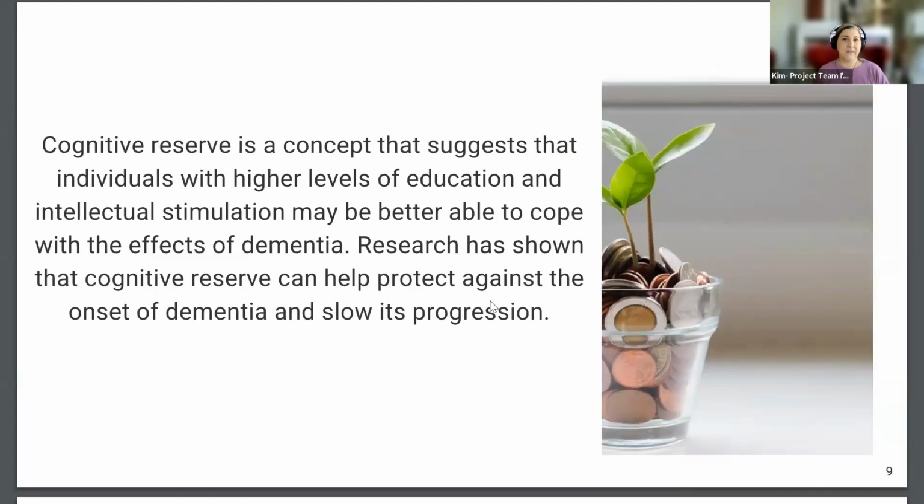So again, research has shown that cognitive reserve can help protect against the onset of dementia and to slow its progression. By having a higher cognitive reserve, it can allow individuals to adapt more effectively to the cognitive decline that comes with dementia. This adaptability enables them to maintain a higher quality of life and functional independence for a longer period of time in comparison to those with a lower cognitive reserve or a lower cognitive bank.